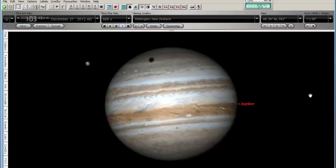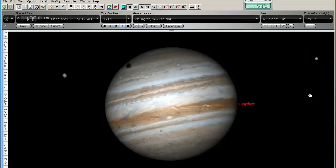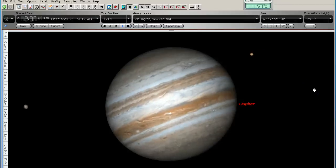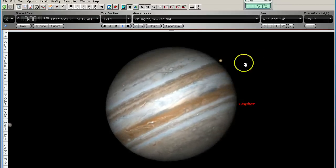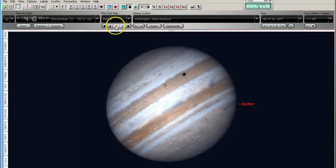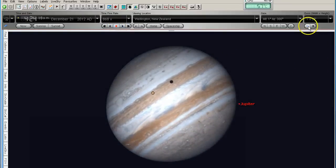And as you can see, Jupiter is now tilting the other way, coming up 2 a.m., 3 a.m. So now we're completely tilted the other way, aren't we? So this is actually what's going on. I'm going to zoom back out again.